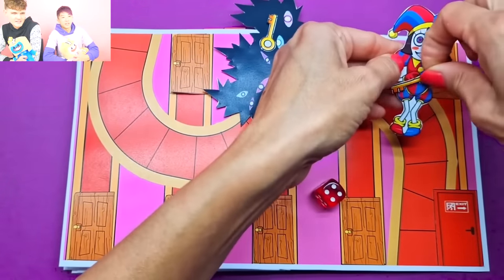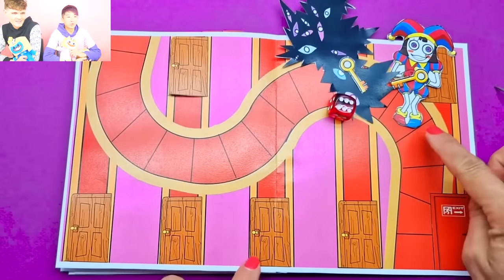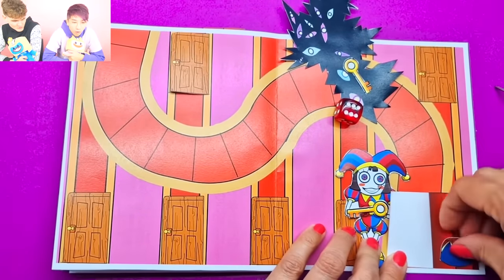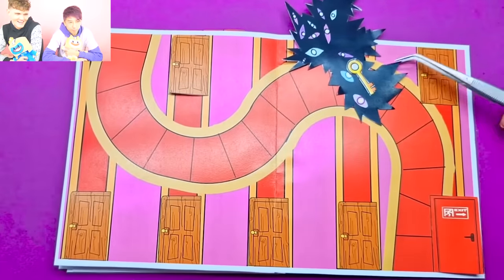Nice. Got the key though. We got the key. I just want to get the key. Get us out of here, bro. Don't get abstracted, bro. But nice, we rolled a 6. Nice. Don't get abstracted, guys. Oh, a Gloink was hiding in there the whole time. A Gloink was using it as his hiding spot. Wow.